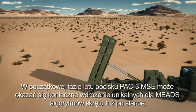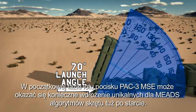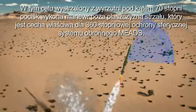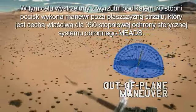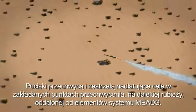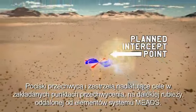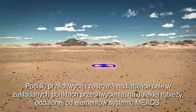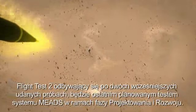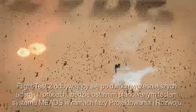During the first seconds of flight, the PAC-3 MSE may need to execute MEADS' unique initial turn algorithms. From the 70-degree launch angle, the missile performs a significant out-of-plane maneuver that supports the 360-degree capability of the MEADS weapon system. The missiles will intercept and destroy the inbound targets at planned intercept points that are well away from the MEADS battle element. Following 2 previous successful flight tests, Flight Test 2 is the final planned flight test for the MEADS system under the Design and Development Program.